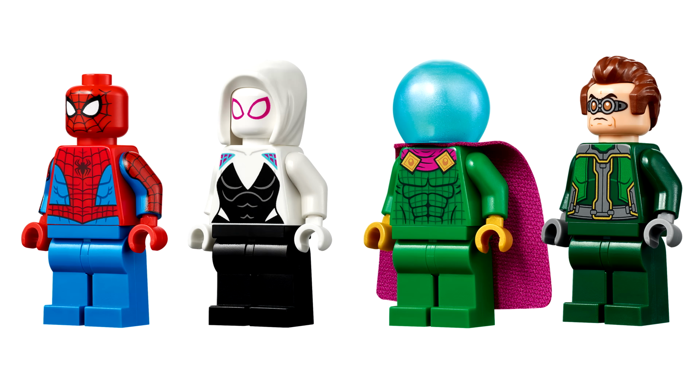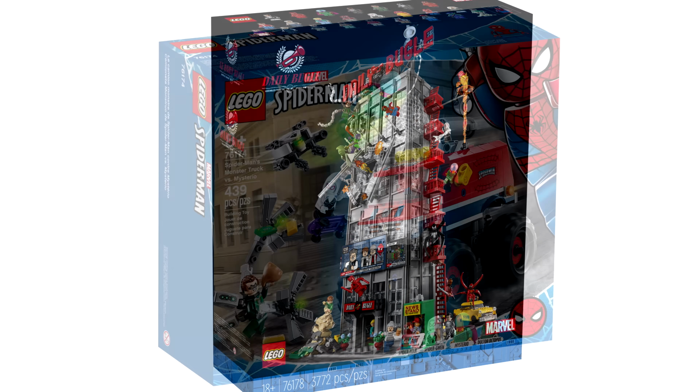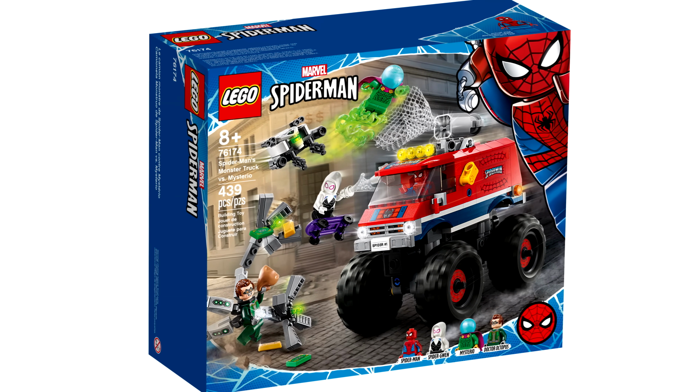The minifigure selection is better for people who didn't buy the Daily Bugle, but I do own that set, and all of them come in that set, and some come in other cheaper sets too.